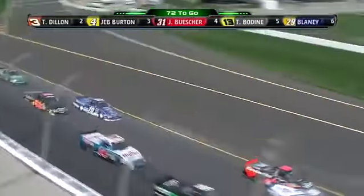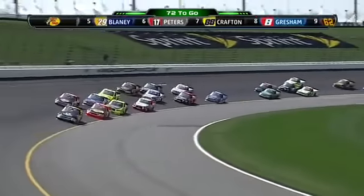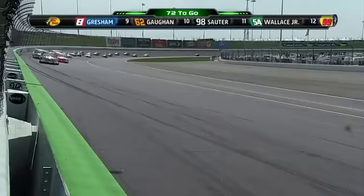Look at that, 3 wide in turn 4. Wide, do we see? Ooh, Johnny Sauter went down there to make it 3 wide. It turned into 4 wide. He had to get out of the throttle. Brendan Gaughan's got Darrell Wallace all over the back of him.